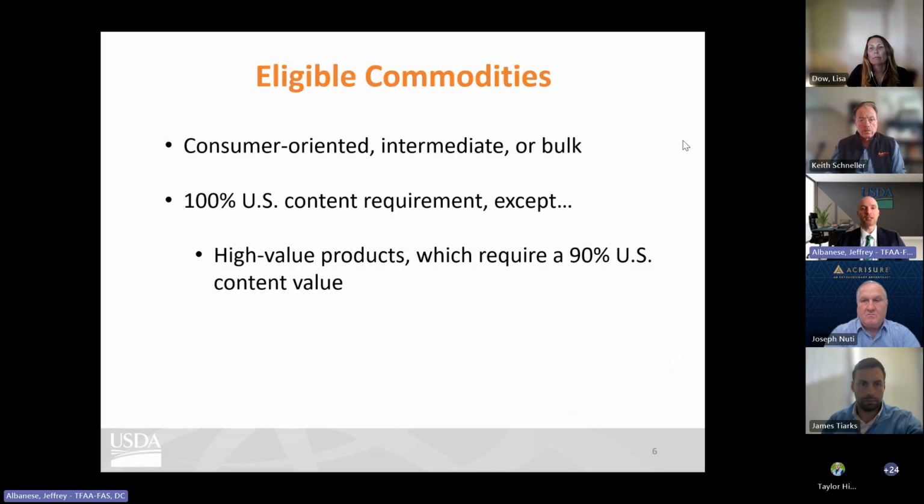And so, as mentioned, as part of this program, only U.S. commodities are eligible. We do consumer-oriented, intermediate, and bulk products, so almonds are certainly eligible. If it were some type of processed product, we do require 90% U.S. content value, so we would take a look at the ingredient list if it were to be a processed product. But generally, it's 100% U.S. content requirement.